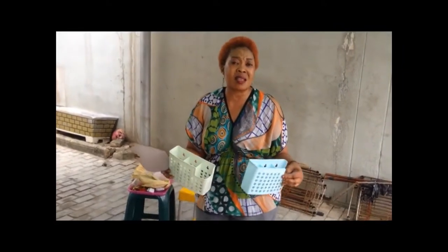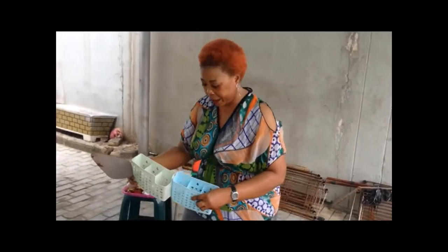So you can use your old planters, old bowls, broken plastics in the kitchen. Their covers are also useful. Instead of just polluting the environment by throwing things away, you can recycle them and turn them into planters, just like I have done.